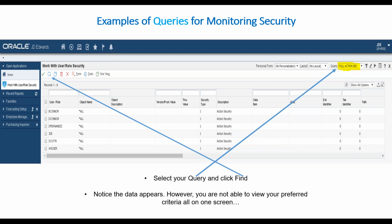As you can see, the grid then condenses, and I get to see the user, the object name, and the security type and short description. But I'm seeing other things in here as well. So what's something we could do to enhance that?